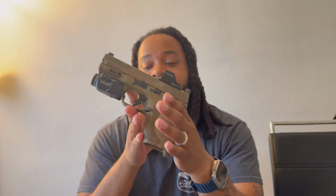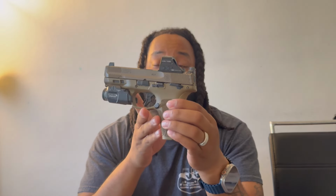It is a good firearm. It is reliable. I've put a lot of rounds through it. Going to put thousands and thousands more through it. It is what it is. Other than that, ain't too much I can say about it besides it's definitely a reliable firearm. This is my 2024 EDC.